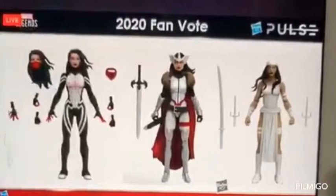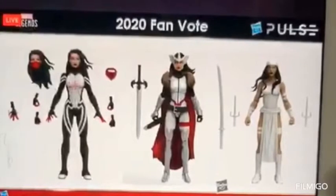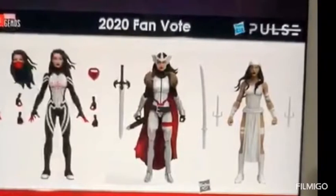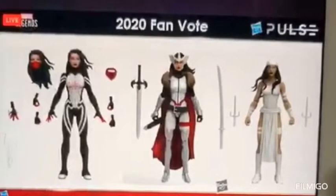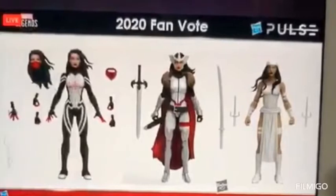First of all, there is a Marvel Legends 2020 fan vote thing on HasbroPulse.com. So if you go to that website, then you can vote on these three figures, and basically it's vote for the figure you want made the most. And keep in mind that the figure that wins is going to be made this year, but then the two that don't win, they're not going to be made for a while, or probably not at all. It would be years for the others.